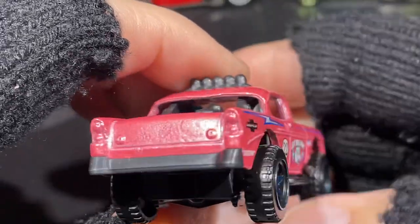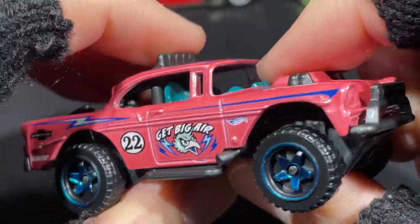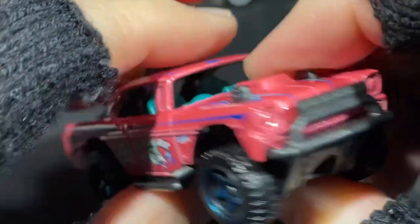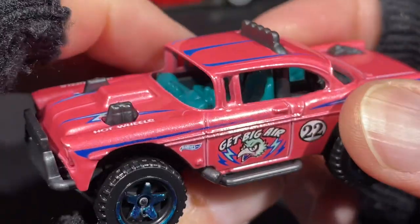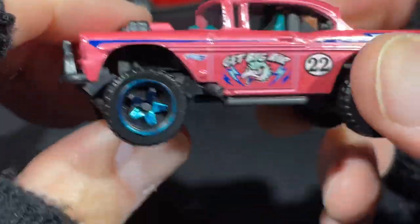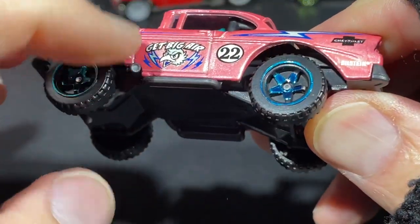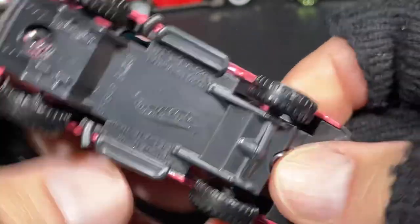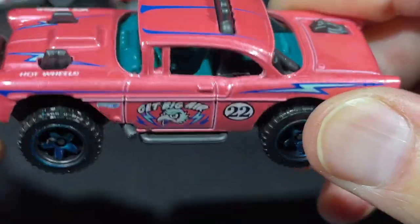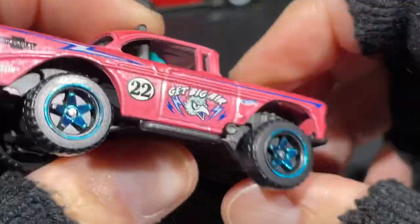Big Air Bel Air. No extra colors for the lights in the back. There's no number or anything like that. Just the 22 on the sides. On the hood, we do have the Hot Wheels name on each side. And then the lightning bolts. Big scoop up here, some details right there, exhaust peeking out right here in front of the door, exhaust on each side, and then we do have these running boards on the side. Very cool, all plastic, part of the base.